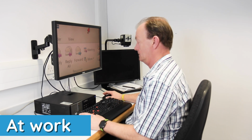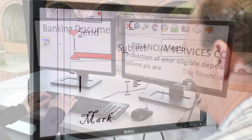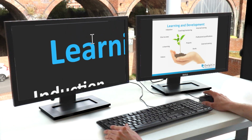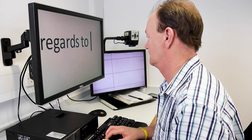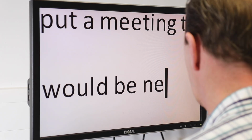For accessibility in the workplace, SuperNova offers reliable access to Microsoft applications. Users can customize their settings to ensure their workstation is accessible and use magnification and speech across multiple monitors. SuperNova makes it easier to read emails and documents and ensures the same productivity as sighted colleagues.